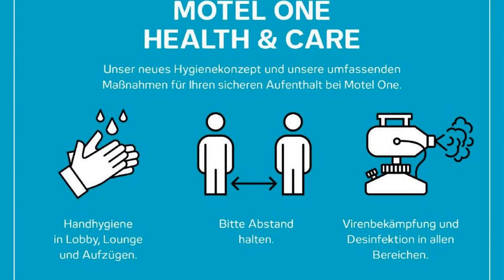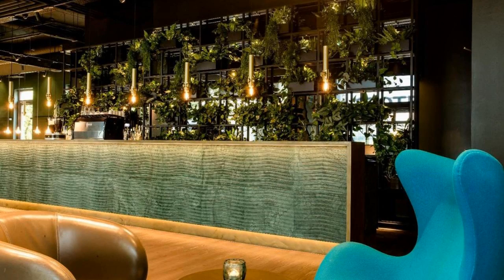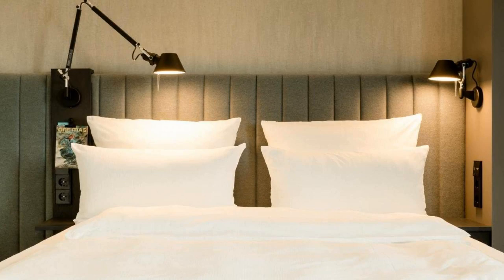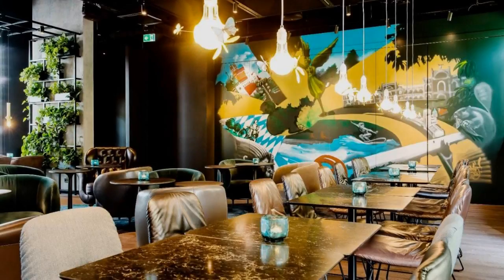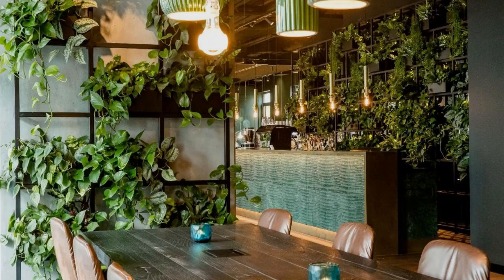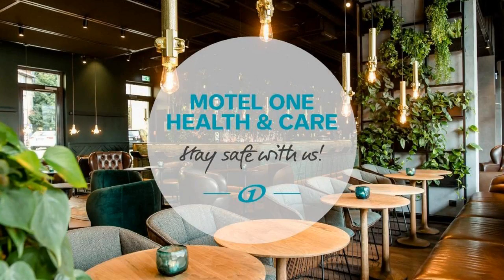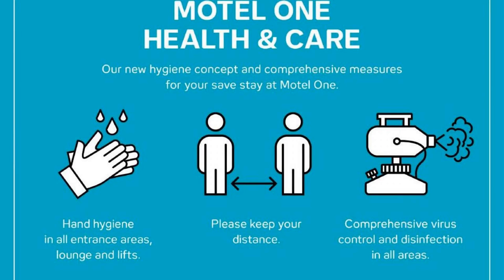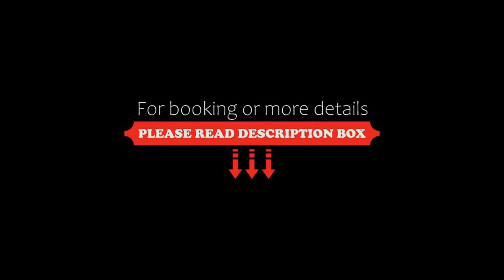The check-in time of this hotel is 3 p.m. and the check-out time is 12 p.m. Pets are allowed in this hotel. The hotel accepts major credit cards and reserves the right to temporarily hold an amount prior to arrival. Guests are required to show a photo ID and credit card at check-in.